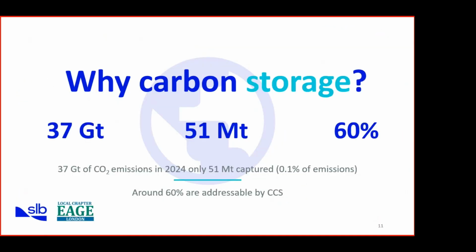So let me move on to the global status. So why do we need carbon storage? In 2024, there were 37 gigatons of CO2 emissions, and out of that, only 51 megatons was captured. So this is 0.1% of all emissions. So we believe that around 60% of these emissions are addressable by CCS.